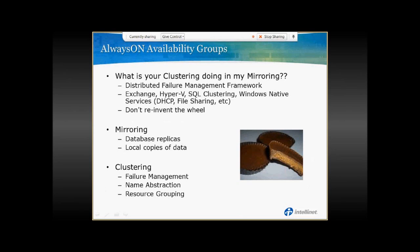And this is the same type of clustering management that we see with Exchange, with the new data availability groups. It's used for Hyper-V, for Windows native services like DHCP and file sharing, and of course the basic SQL clustering. Microsoft has had better than 10 years to refine and perfect this particular technology. Rather than reinventing the wheel like they did with SQL 05 and 08 with the witness server for mirroring, this is leveraging a well-proven and well-tested technology.